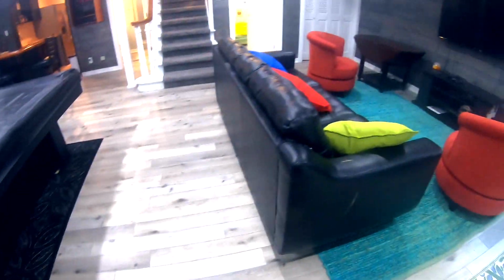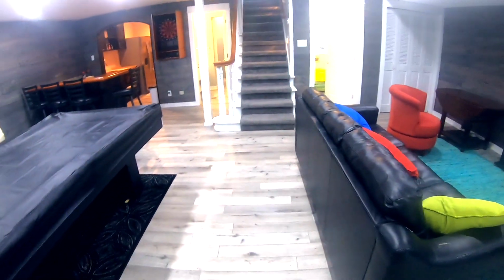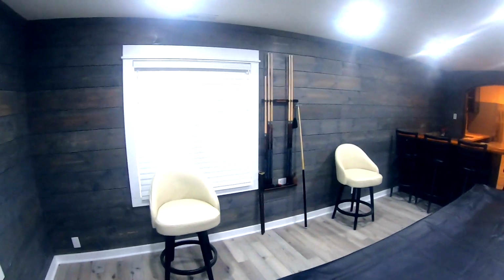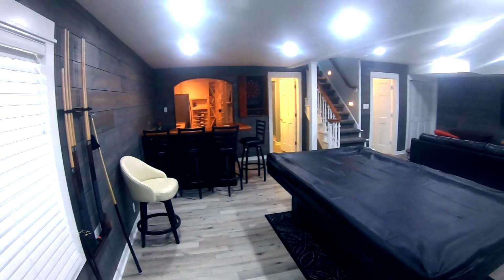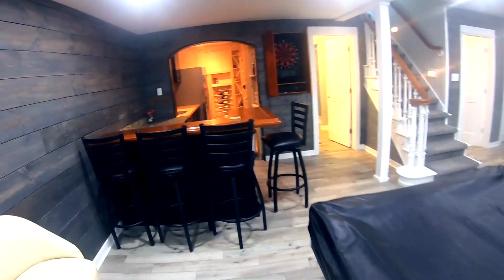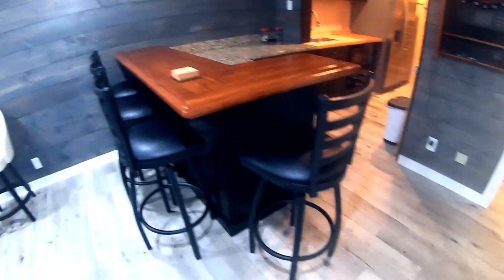This is a nice pool table, and it's got red felt. And Caleb stained all these walls, and those are pine boards. My wife came up with the stain blend, and Caleb executed it, and it all turned out really nice to have a custom look for this basement. That is also Caleb's bar here that he built. It's very cool. We'll check that out a little bit in just a moment.